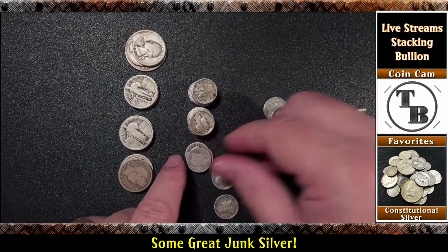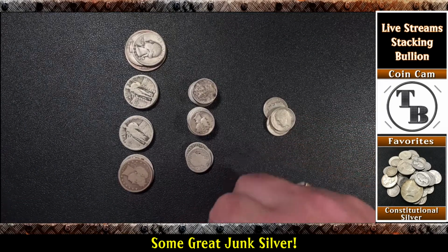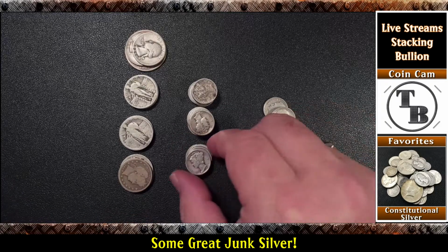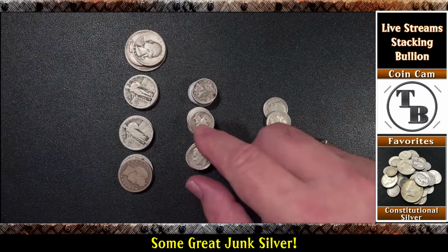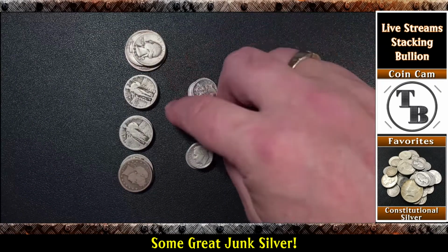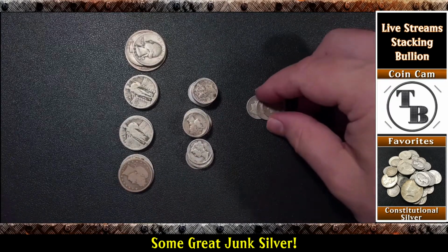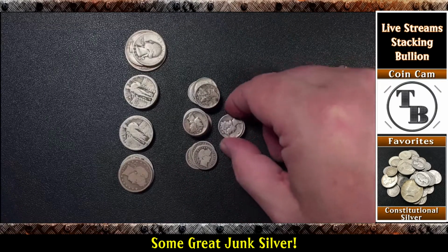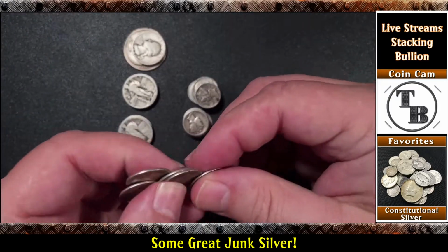There's 6 Barbers. All right. And here's 3 more Mercs. So that makes $1. And then 20. I think I might be off one because I had $7.10. But anyway, so here we have 3 Rosies. These are all Mercs. And 6 Barbers. So that's where I got messed up.